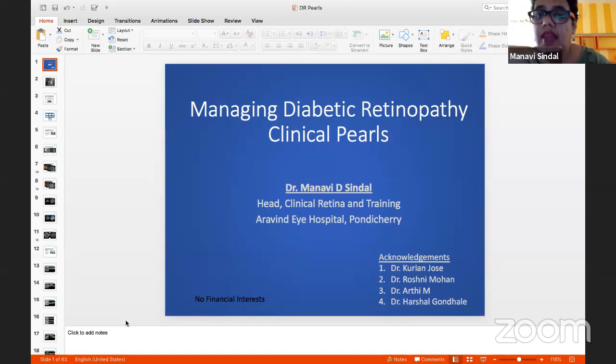Severe PDR with CSME: PRP or anti-VEGF, which one do we go with first? We go with anti-VEGF. So PRP can worsen the macular edema, so I think that's where the question comes from. And this worsening of macular edema is more when you do the temporal PRP.